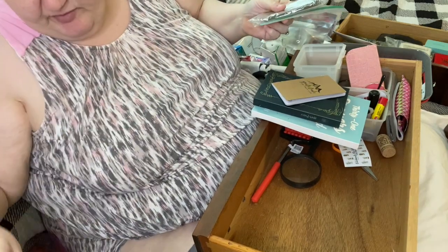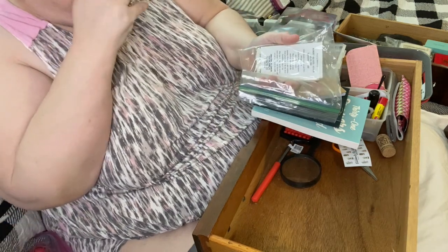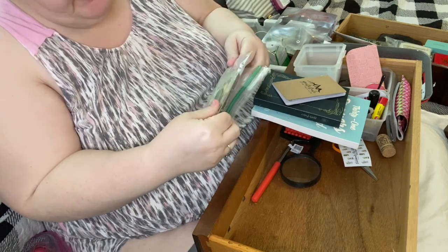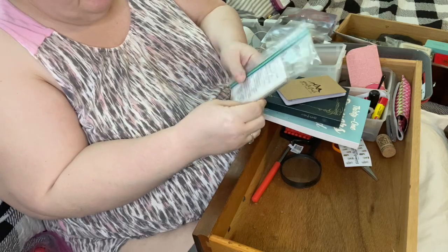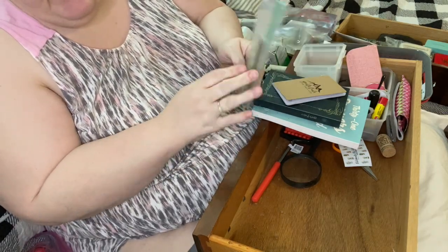So these are, I guess, funeral prayer cards. I don't know if they have an official title. They probably do. But you just get it. It's a prayer that the family could pick out. Pictures that the family could pick out.